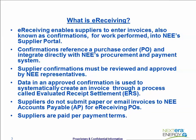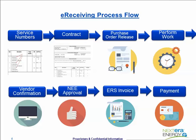And what that means for you as a supplier, you do not have to submit any paper or email invoices to our NextEra Energy Accounts Payable Department for e-receiving POs. And the suppliers are paid as per the payment terms. On a high level, this is how the process works.